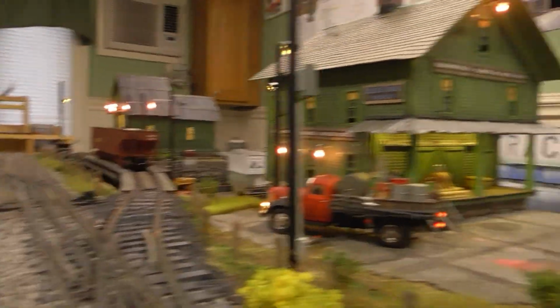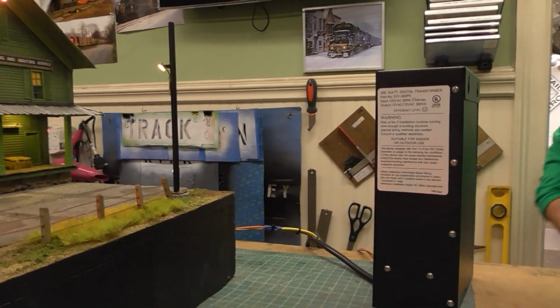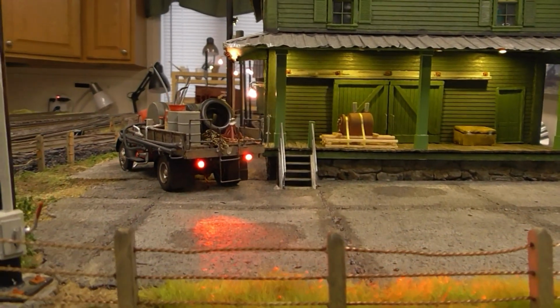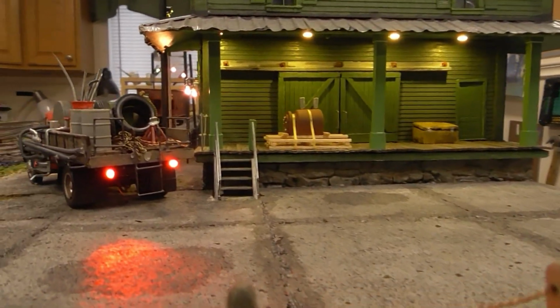Very nice. Yeah, those are the transformers. We have 6 of these that power the layout. Those are 300-watt transformers, and you have 6 of them? There's 6 of them, so we don't overheat anything. Then we just do an inline fuse. Oh, yeah, okay.